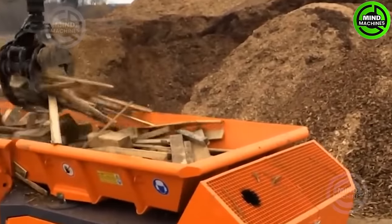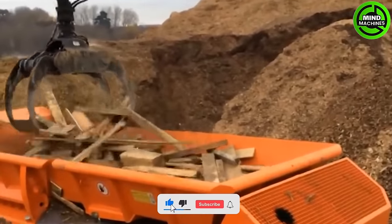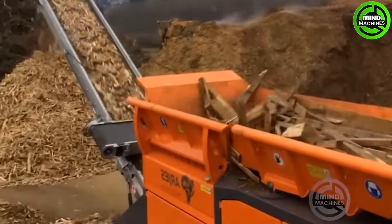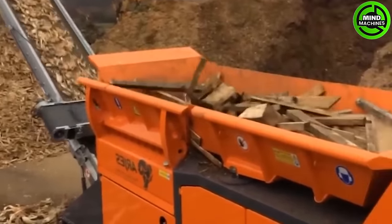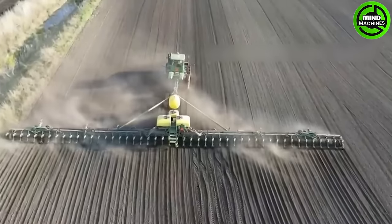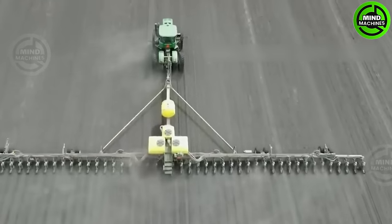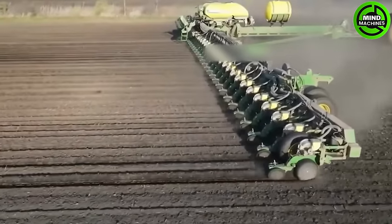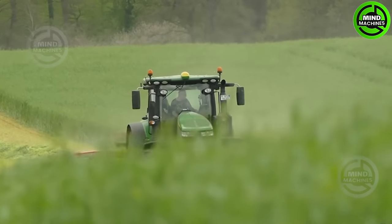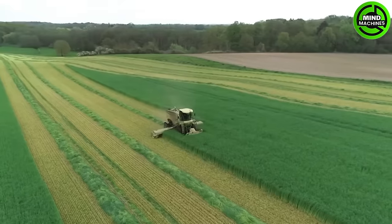Efficiently grinding down trees, this machine makes short work of even the largest logs. This corn planter is like an agricultural artist, sowing the promise of a bountiful harvest. Look at how this machine does its work, so easy and fast.